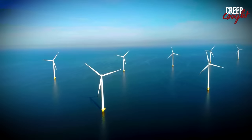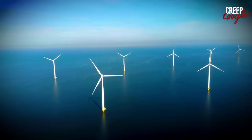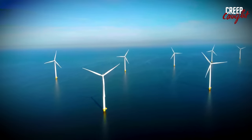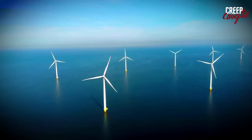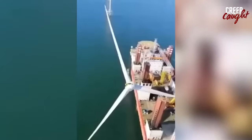The Ormond Wind Farm, spanning 3.4 square miles in the Irish Sea, began construction in 2010, situated approximately 6 miles from the UK coastline. By 2012, the project was completed, and the wind farm became fully operational. For almost 10 years, operations proceeded smoothly without significant incidents. However, in 2021, a mishap occurred.